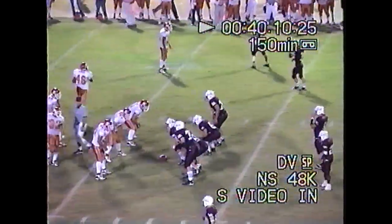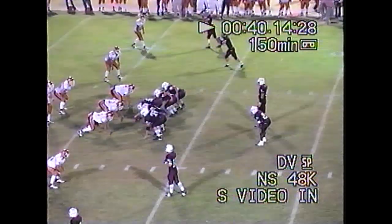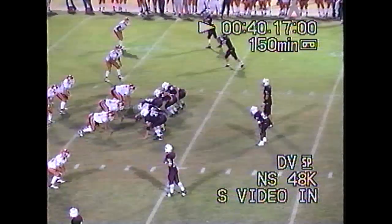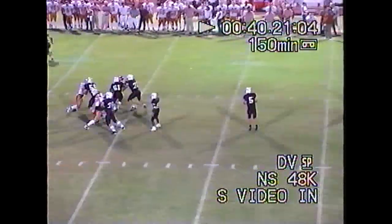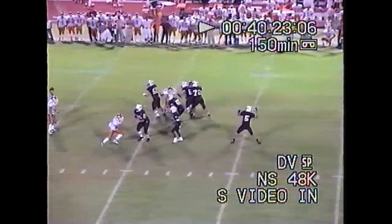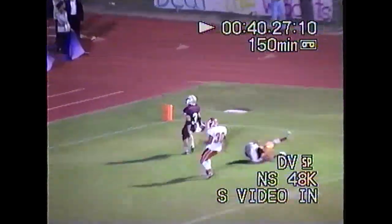Sanchez, Dietz, wideouts to the far side. Thomas, Downing, wideouts to the near side. Shotgun formation. Price, lone back in the backfield. Chambliss, 5-step drop. Goes across the field. Got a man open. Touchdown, Wildcats.